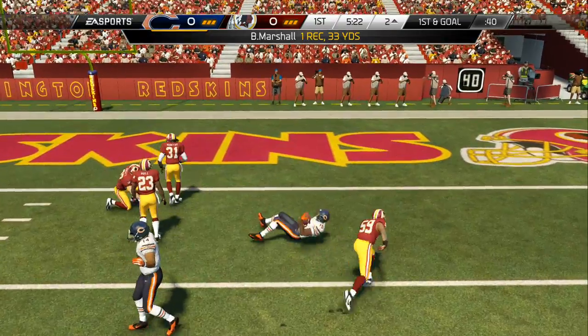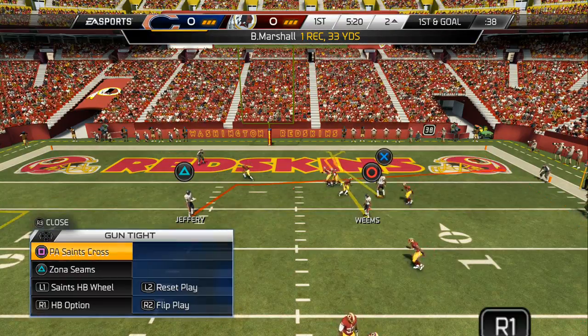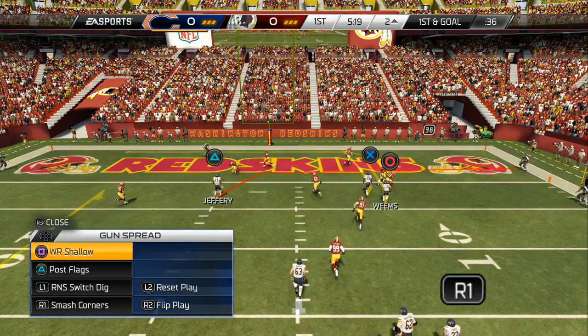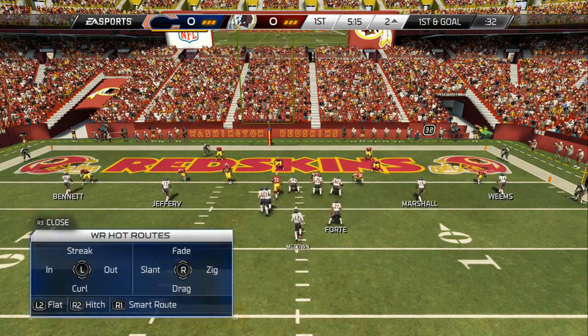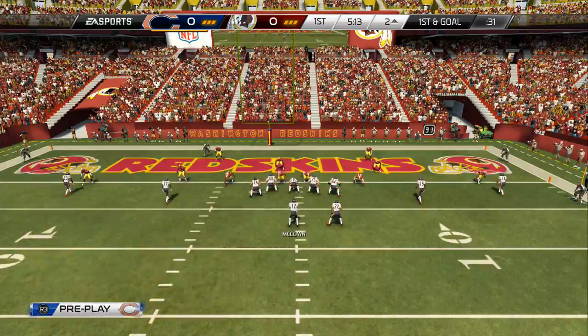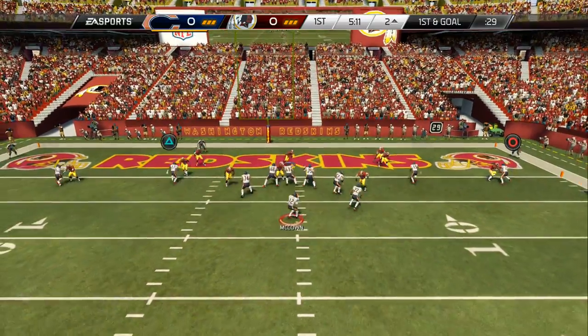Fletcher makes it to move down the field early in the game and get inside the 20. Let's see if they have a play up the sleeve that can get them in the end zone. Get ready. Let's see what they do on the first down.